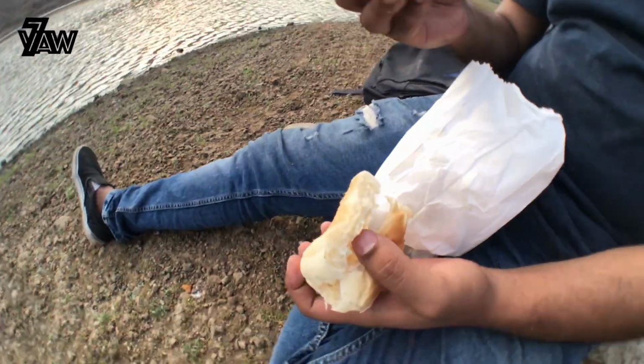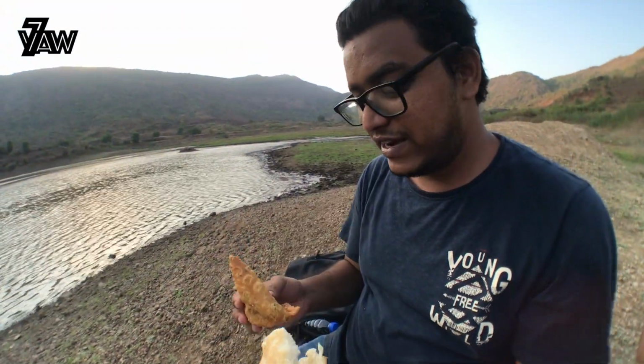Okay, what's this thing? What is this here? This is the pav. It is made with maida again. Very healthy maida and potato. See this, guys? We only eat healthy. So along with this, we have something else also. I'm gonna go ahead and enjoy this, and it's gonna be yum because it's healthy.